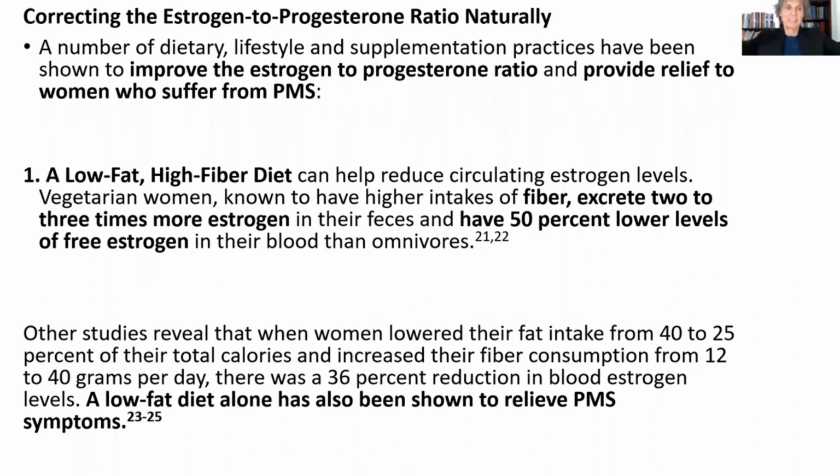So how do we address it? Well, by correcting the estrogen progesterone imbalance naturally. How do you do it? A number of dietary, lifestyle, and supplementation practices have been shown to improve the estrogen to progesterone ratio and provide relief for women who suffer from PMS. The first thing I would address here is the amount of dietary fat and fiber that women are ingesting. When they switch to a lower animal fat diet and more fiber, it helps to reduce circulating estrogen levels.